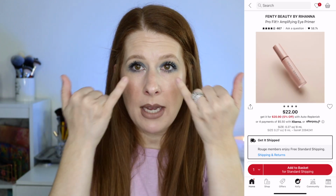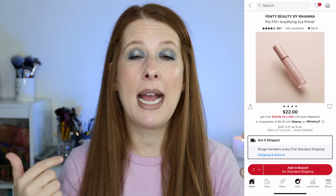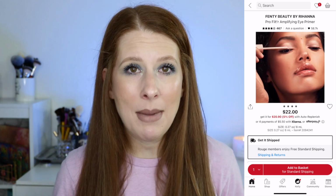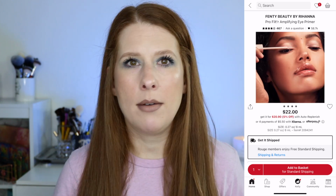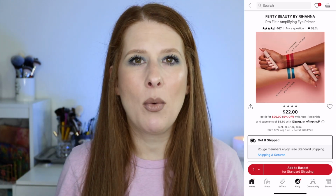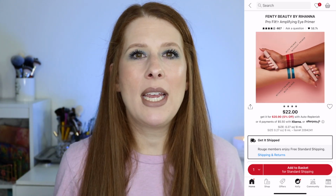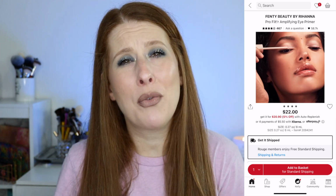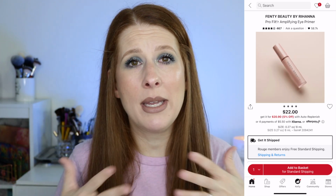I struggle with eczema. I'm currently struggling with eczema underneath my eyes, but I have also gotten eczema on my eyelids. And when I have eczema on my eyelids, MAC Paint Pot is too thick. Any kind of wand, like the Viseart wand, Sigma wand, too thick. Even going in with the Urban Decay Primer Potion was a little bit too thick. I tend to prefer something like that to give me a little bit of coverage.